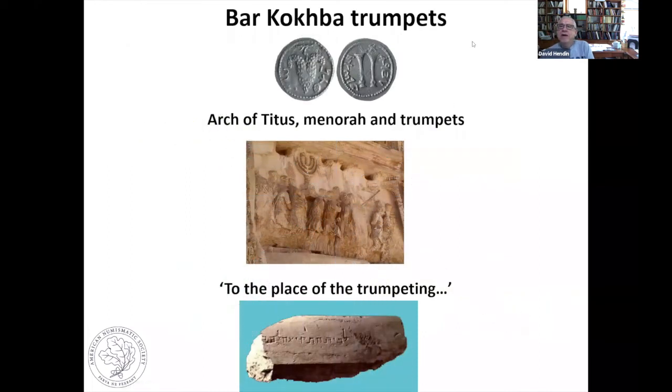And then, of course, we have Bar Kokhba trumpets, which was another symbol that he used for communication. The trumpets were on the coin, and here you can see very clearly they're the same shape trumpets that are here carried by the soldiers in this parade with the spoils of the temple. And we're also reminded of this object that was found in the ruins of Herod's temple, which is Aramaic, carved in limestone over a lintel, probably on the roof, to the place of the trumpeting, where the priests probably trumpeted at the beginning and end of Sabbath and other holidays.